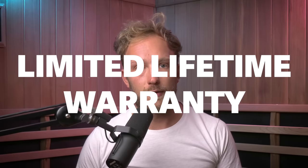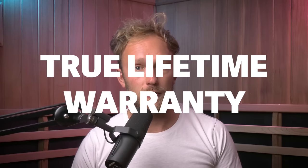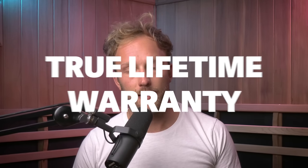Some companies claim to have a limited lifetime warranty, which first sounds great, but then on a deeper look, you actually realize that it's only a 7 years warranty, whereas other companies would say it's a true lifetime warranty, meaning it's literally for the lifetime of the sauna. Means for 20 years to come, or however old this company is, because that's essentially your proof of the warranty they're keeping up. So a sauna warranty typically consists of three different parts.